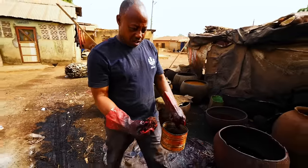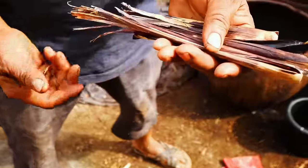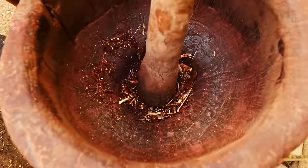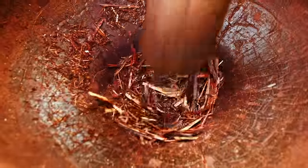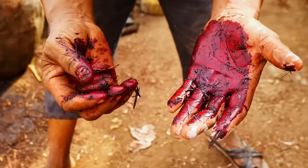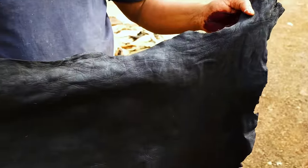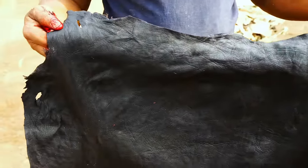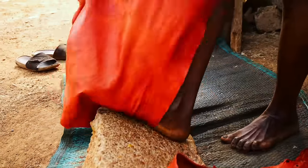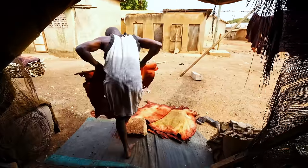This is the chemical for the red color. We pull it like this, into pieces. Yeah, I'm going to change the color for the red color. The dyeing for the red color. It's a red dye, see? This is black. Wow. This is brown color. So they got red, brown, and black. Yes. And what is he doing here? He's pounding it, or what is he doing? Stretching. Stretching? Yeah, to make it very soft.